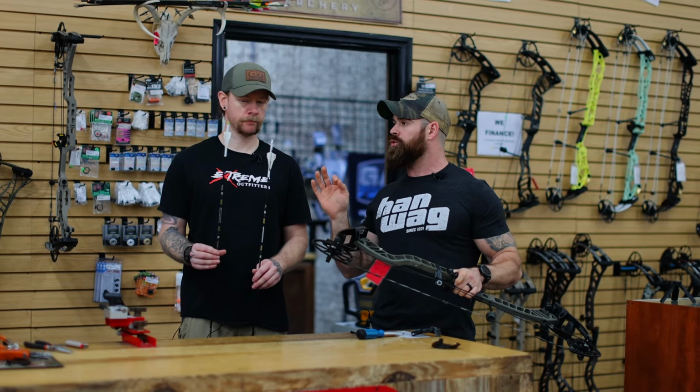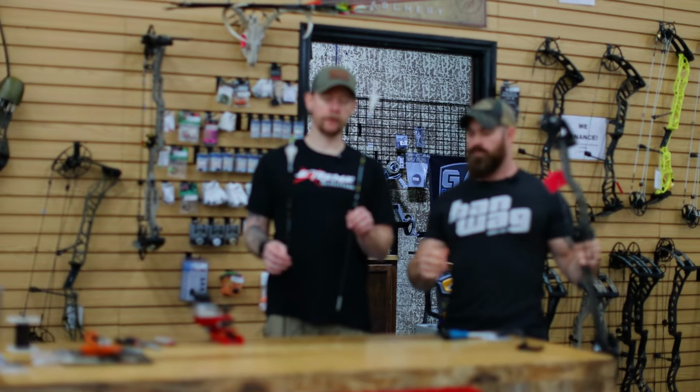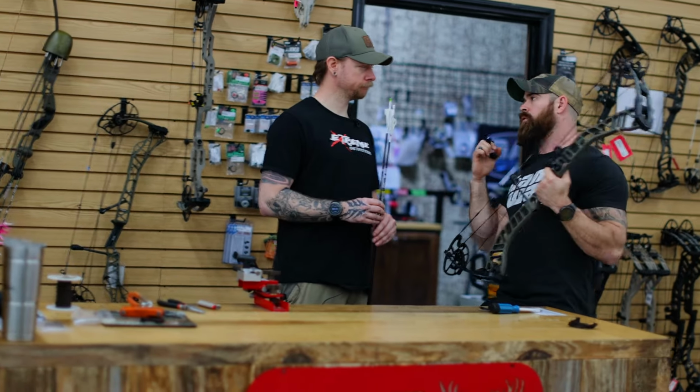And JR, we're shooting 2 arrows. What are the arrow weights we're shooting? This is a 525 and a 455. So we'll see what kind of speeds this bow is putting up with those 2 arrows. So let's go ahead and step to the back, put it through the chronograph and see what it's doing.